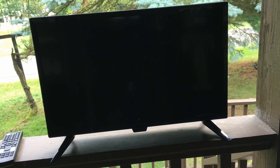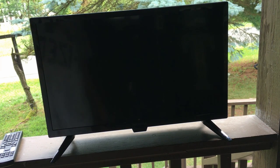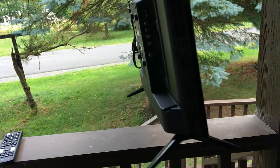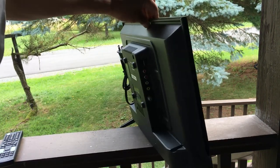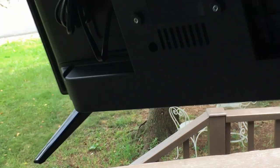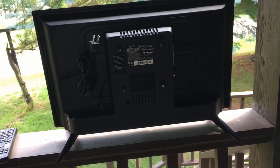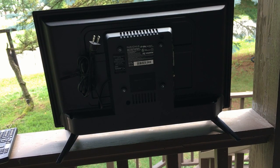DTS sound. 2.5W speakers deliver clear, crisp, and natural sound while providing deep, enveloping bass. Two HDMI inputs for better home theater connection. High-speed HDMI delivers a full 1080p picture and digital surround sound in one convenient cable. The HDMI cable is not included.